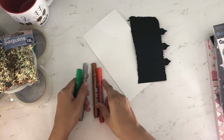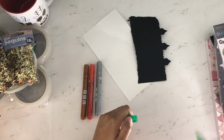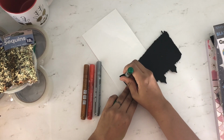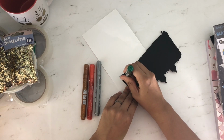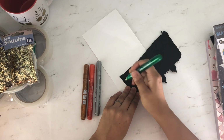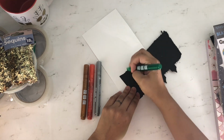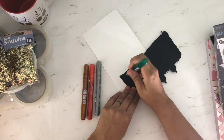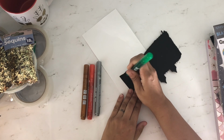So we got red, gold, silver, and green. I guess we'll start with green since that's what I picked up. I'm guessing this is like the paint marker too, because you've got to hold it down for a second before it starts to flow. Hopefully this will start to flow pretty soon, or I'll be devastated. Not yet. Okay, there we go. Now I'm seeing some green. So it takes a second for the liquid to flow.